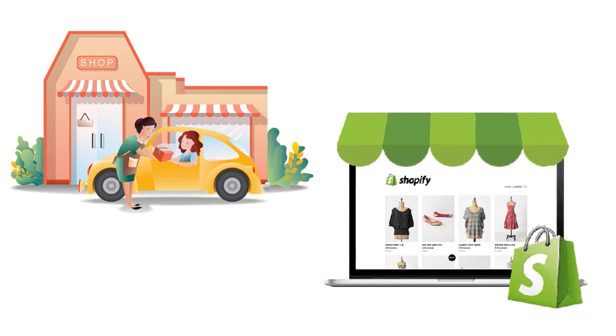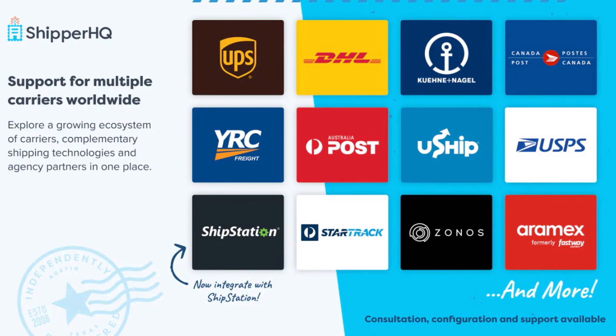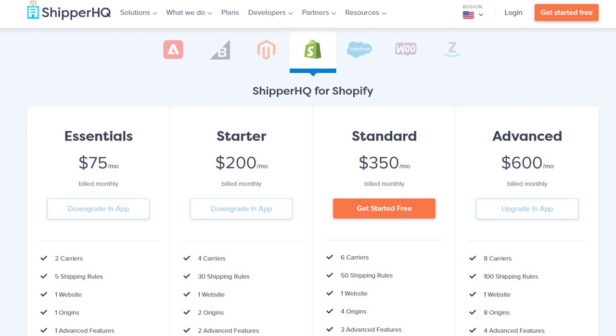The good thing about ShipperHQ is that it works with all Shopify plans. You don't have to have the Shopify Plus plan or the Advanced Shopify plan. Even if you have the standard Shopify plan, you can still qualify. You can still work with ShipperHQ. In terms of pricing, here is their pricing as of the date of this show.